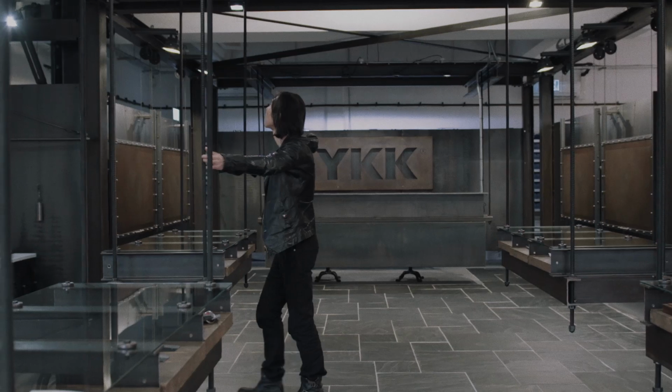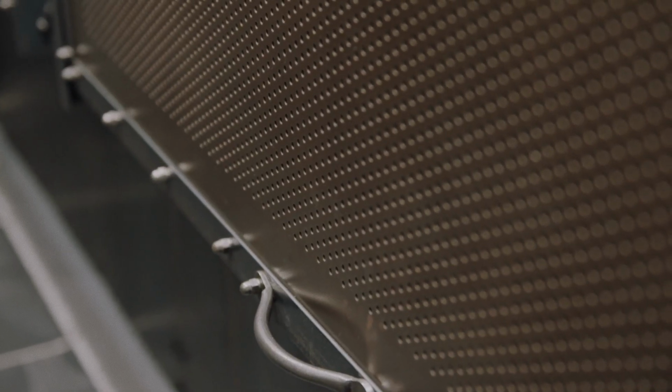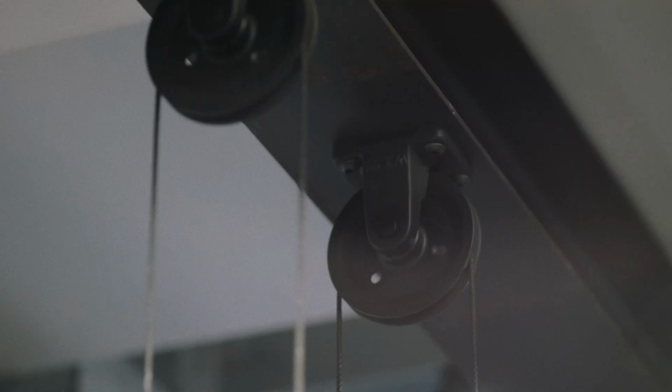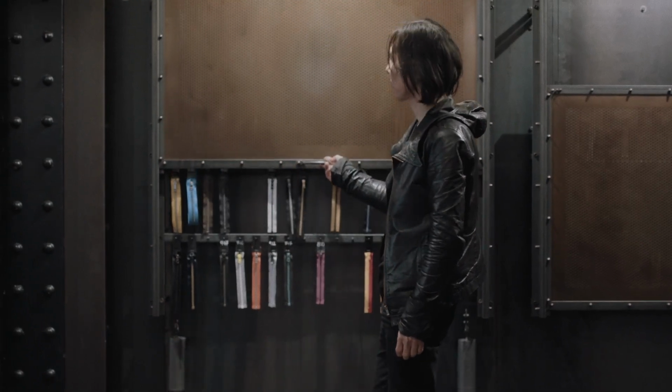You walk in and it's very sleek but also quite an anonymous space. All the collections are hidden. They then open up all the boxes and you can see the collections, very nicely lined up.